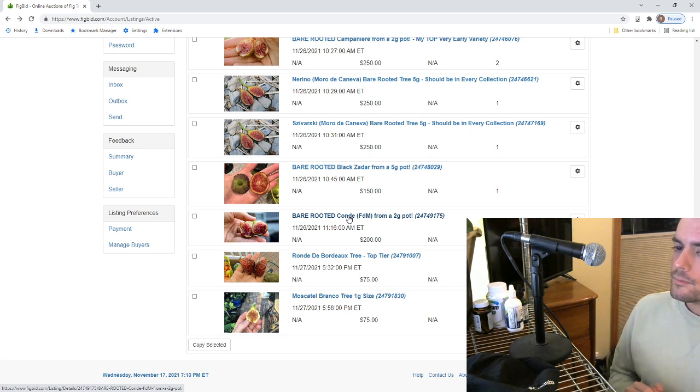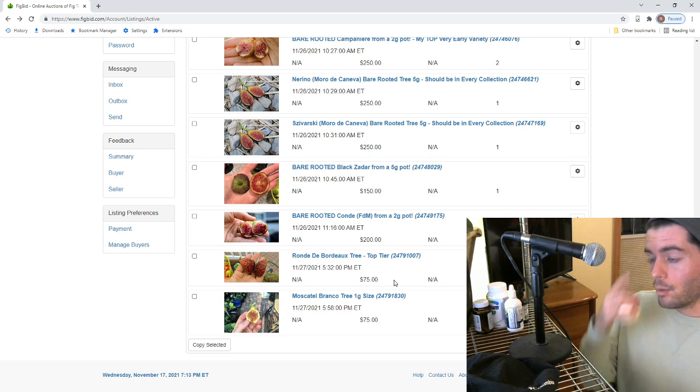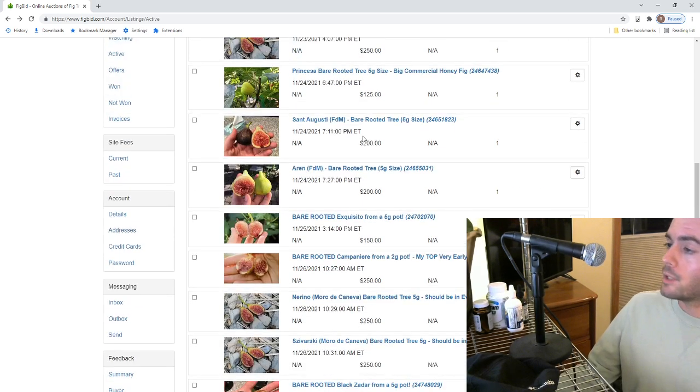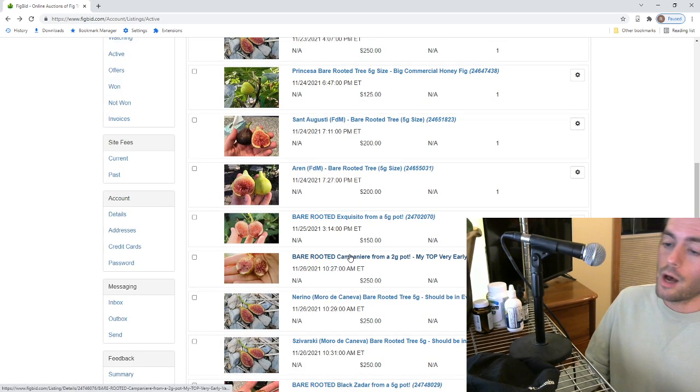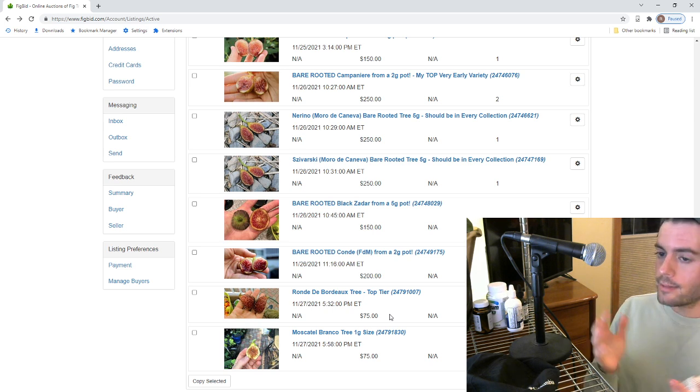So I really try, unfortunately, to spread these trees around. But as you know, these trees are just not in everyone's hands so far. Like Ronde de Bordeaux, as an example, it's so much more affordable because almost everybody grows it. At some point in the near future, everybody will have a Moro de Caneva. Everybody will have a Campaneri, and it will be a very common thing to have, and the price will be very low. So until that day comes and I'm having to list my trees or my cuttings at lower prices, why should I, right? So we're listing them at the averages.